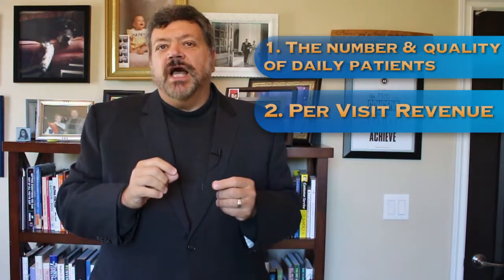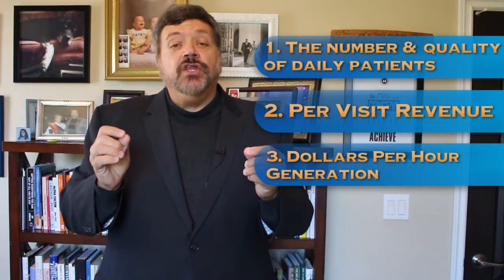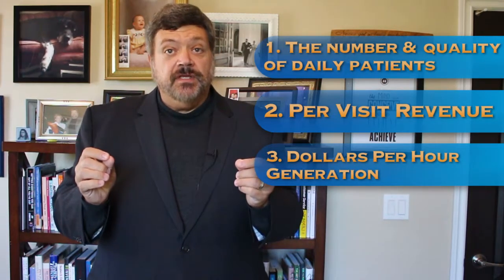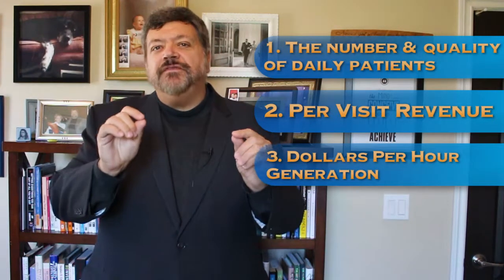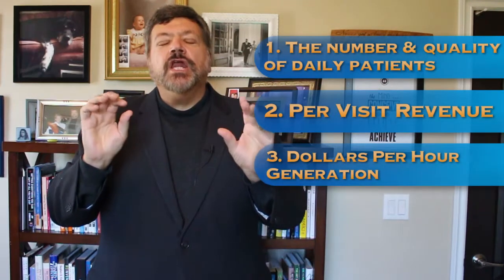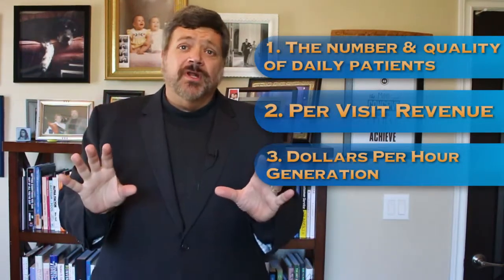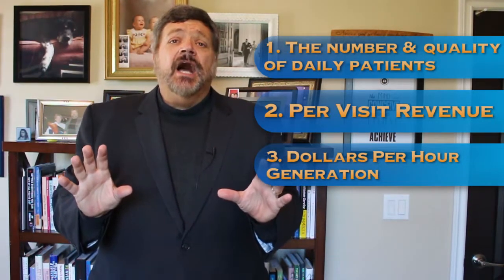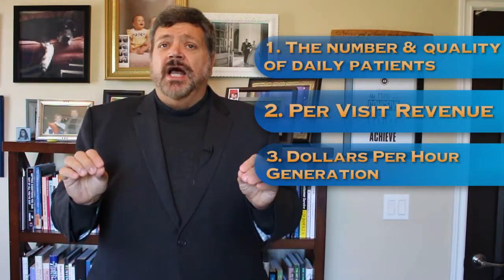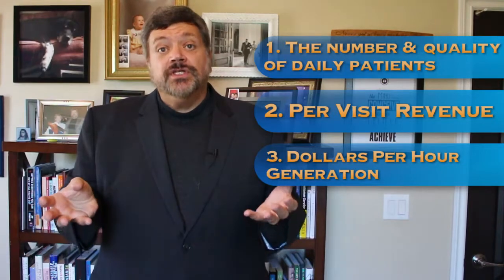And the 3rd number is how much money is generated every hour your office is open and you and your staff are in clinic seeing patients. This is the measure of how efficient your practice is. Those 3 together can have incredible results in your enjoyment of your practice and certainly how well you serve your patients, how comprehensively you serve your patients, and how much income you can generate.